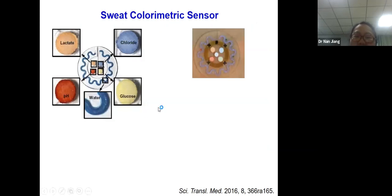Here are examples from other groups. These works have developed wearable sweat colorimetric sensors to detect multiple biomarkers in the sweat fluid, like lactate, chloride, pH, and glucose.